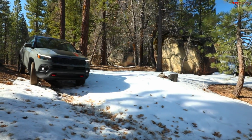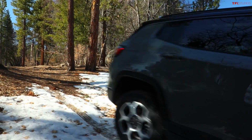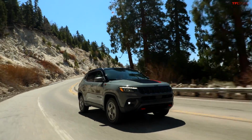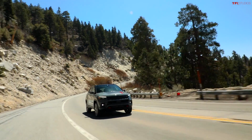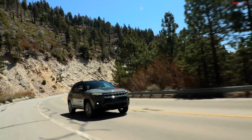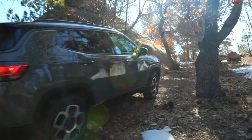The Active Drive Low has a low functionality. It's not a low range, but it's a button you push that basically locks it in first gear, and Jeep is saying that'll give you a 20-to-1 crawl ratio, and they do say it is trail rated, not Rubicon rated. It's not built to go down the Rubicon Trail, but trail rated means it has to pass certain criteria for example, water fording, maneuverability, ground clearance, that kind of thing.